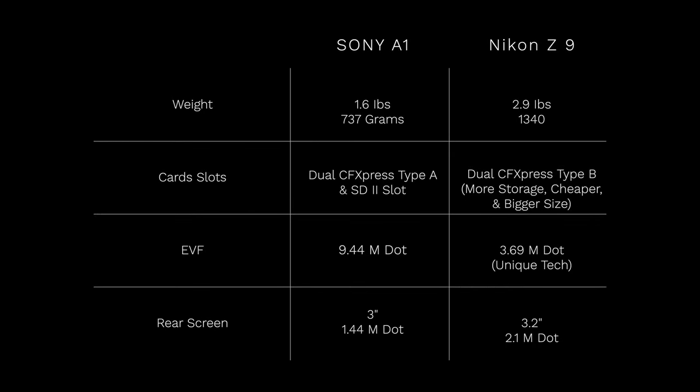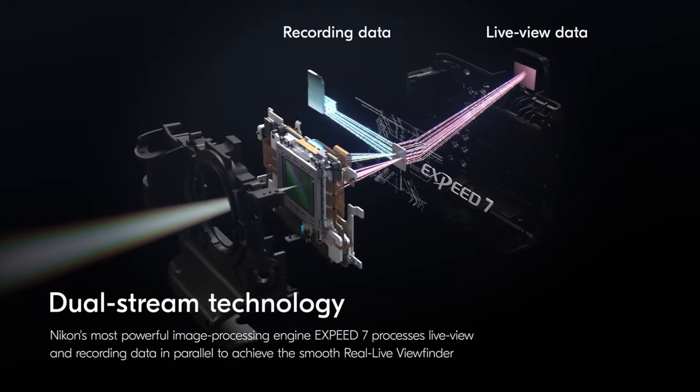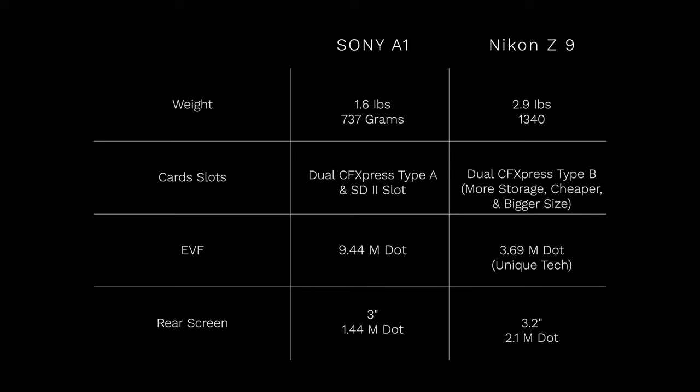On the other side, we have the Nikon Z9. The body is huge in comparison to the Alpha 1. It weighs in at 2.9 pounds or 1340 grams. It has dual CF Express Type B cards. The EVF has 3.69 million dots, so it's not super high on the dots as far as that goes. But something that they're doing with it is, I think it's called a live EVF type thing. So it's kind of supposed to be acting like a DSLR EVF, even though it's a digital EVF. Now with the rear screen, it has a lot of different tilting action. It is 3.2 inches and it's 2.1 million dots. And it's a better screen. Okay, Nikon has a better screen here.